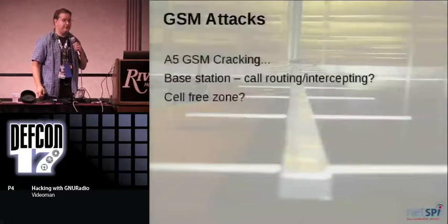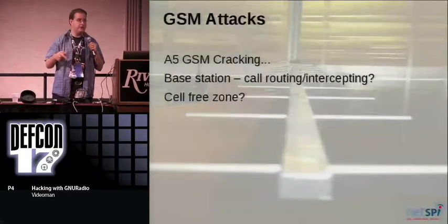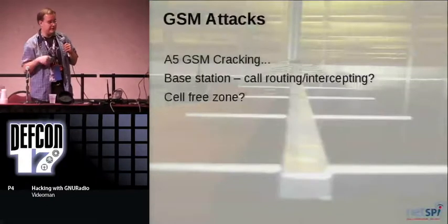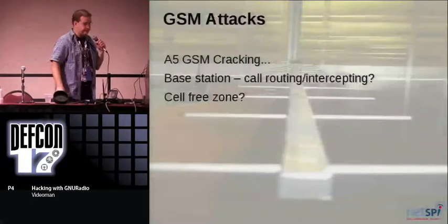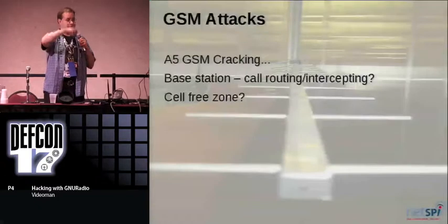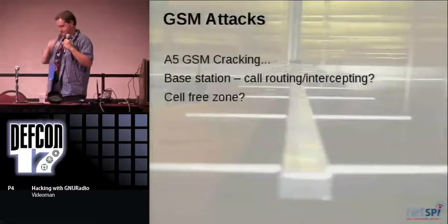All right, there's GSM attacks, A5 cracking. A5 is the older encryption algorithm that has been used in GSM. A lot of companies have upgraded to, I think, the next standard, which isn't as easy to break, but that was the old standard. The other thing you can do is create your own microcell. So essentially, if you wanted to route all cell phone traffic through you, set it up. Or a cell-free zone, which is my favorite.